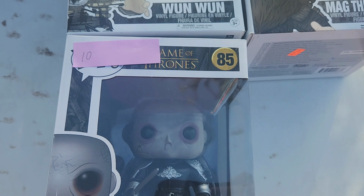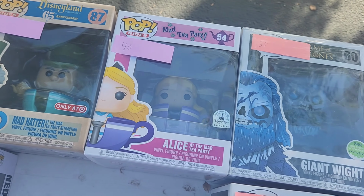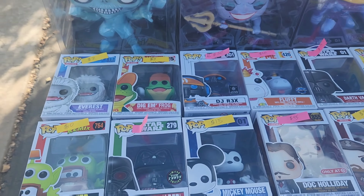And just like that, the drive is over. We are back in Mesa. We are here at the pop swap. So yeah, let's go look around. We'll be right back.